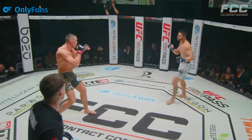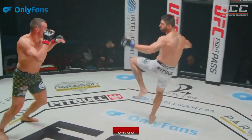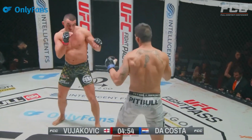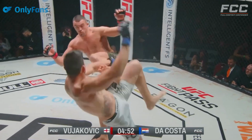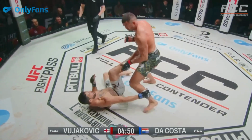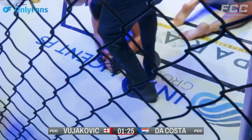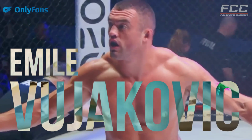Black shorts for the returning Emil Vujokovic. Fantastic matchup. Here we go. Two long kickboxers. Already the leg inside kick looked for by Da Costa. Emil showing the fake left eye kick already. And he's jumped on. Immediately. That's it. There we go. Second round submission from Emil Vujokovic.